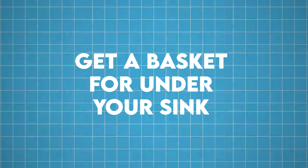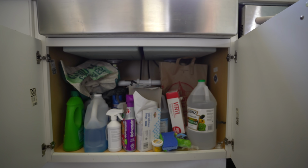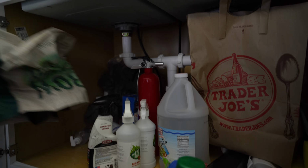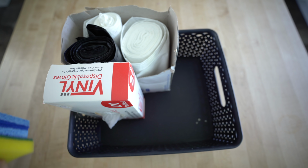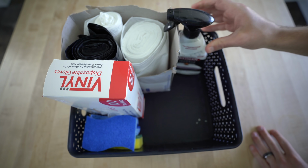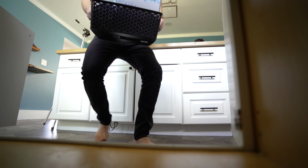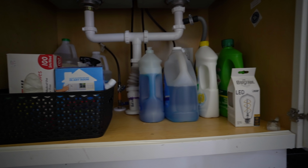Get a basket for under your sink. Under the sink can be a place where we just chuck a bunch of random stuff that we want to hide. So if under your sink looks like this, then it might be time to use a basket and actually organize the stuff that's under there. If you have tools and random stuff that doesn't belong there, put it somewhere else. For us, having a basket under there has really helped us keep things organized so that when we're putting things away, they actually have a place where they belong.